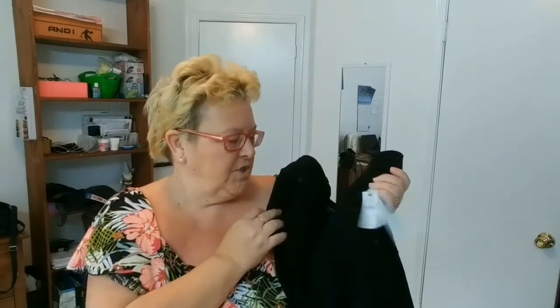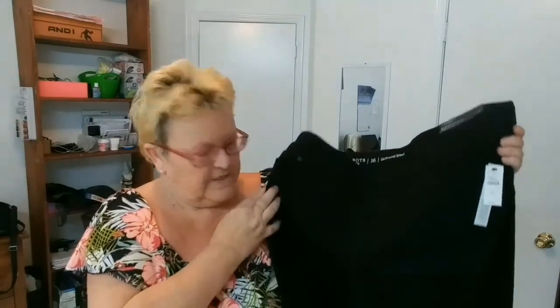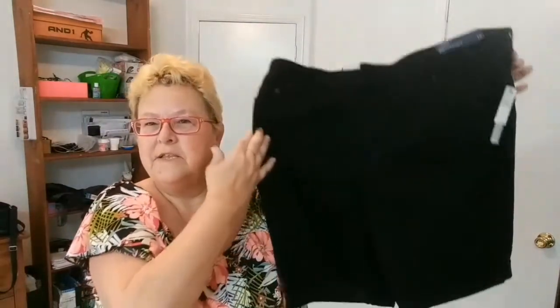Now I can tell you, everything was on my favorites list except for these shorts. And I wouldn't have picked these because, number one, I don't really need shorts right now. And number two, I don't think I would have picked these kind. But everything else was on my list, so let's try them on and see how they fit, see if they look good. Okay. First one is the Gilly dress.